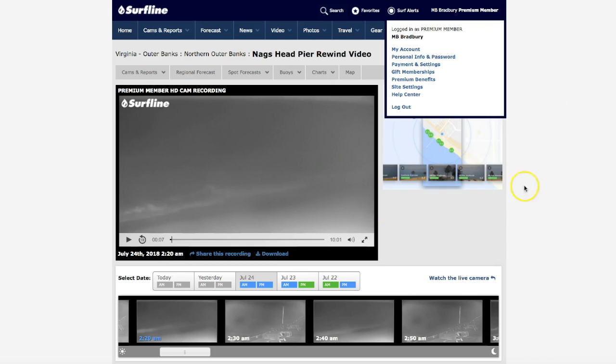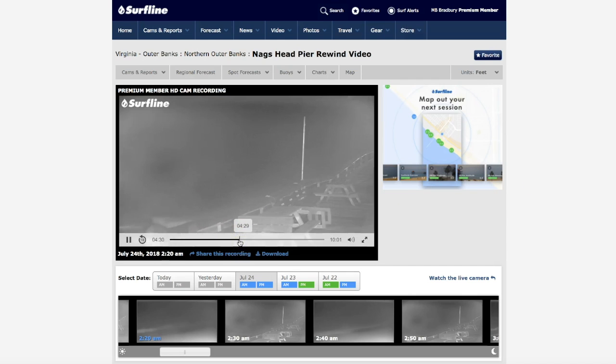I'm looking at the cameras here at surfline.com, and this is from Nags Head. This is on the 24th. These are images from the overnight hours. And you can see the wave activity is nothing unusual.